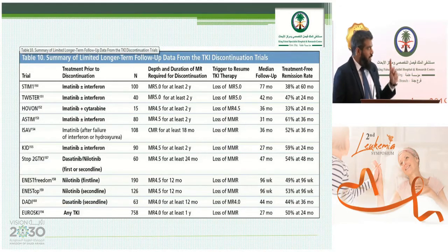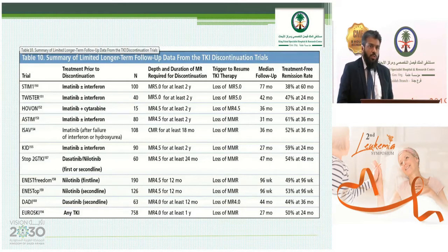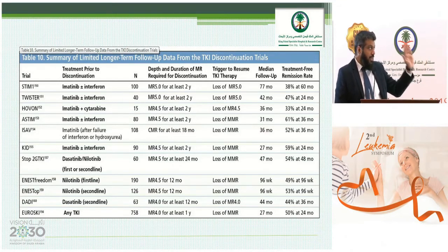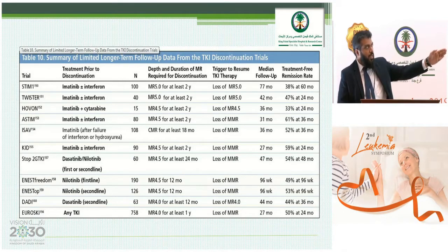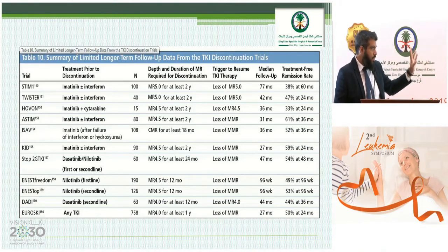If you look at the first trial on the list, which is STIM-1, this was the first trial, and it had the most stringent criteria. You had to have undetectable disease of MR5, so undetectable disease for 2 years, and treatment would have to be restarted as soon as there was detectable disease. So the trial was very stringent, and you can see in the last column, the TFR success rate was only 38%. And this was true for the Australian Twister study as well. The first 2 trials had the same criteria, very stringent.